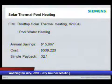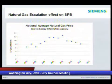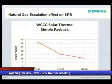Okay, so here's the rooftop solar heating, and actually I wish we would have, I'm going to skip down a couple of slides and I'm going to come back, and here's why. So this is the national average for natural gas prices. You can see that over the last 12 or so years, it trended up significantly, and now it's trending down. The same thing would apply to Utah. These prices are higher because they're national average, but the same trend would apply to Utah.